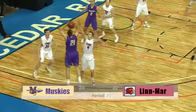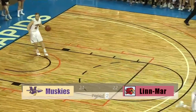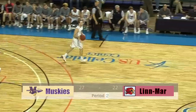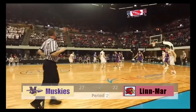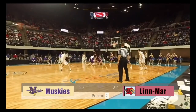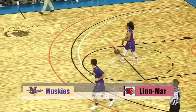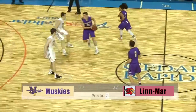24-22 Muskies. Wieskamp, left wing, long 3. Good, Joe Wieskamp with a big-time 3. That's a college-level play there. Just a step back between the legs, dribble, and knock it down. Wieskamp with 19, and the Muskies go up 27-22. They've stretched this lead to 5. Hutchison at the elbow, ball slapped away by Howard. And Coach Belger wants maybe one shot. There's a minute left in the half, and he wants Joe to have it.